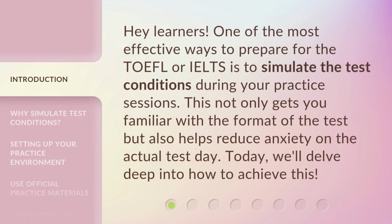Hey learners! One of the most effective ways to prepare for the TOEFL or IELTS is to simulate the test conditions during your practice sessions. This not only gets you familiar with the format of the test, but also helps reduce anxiety on the actual test day. Today, we'll delve deep into how to achieve this.